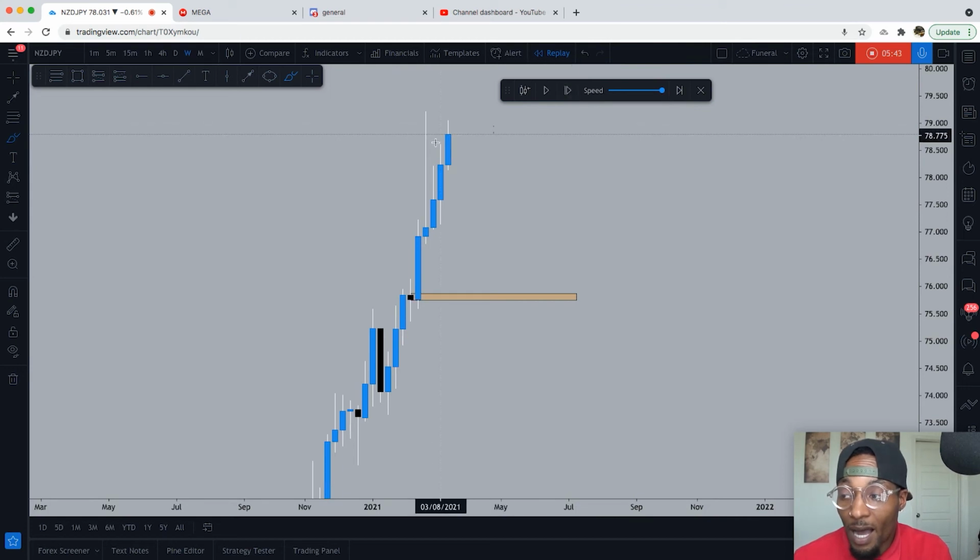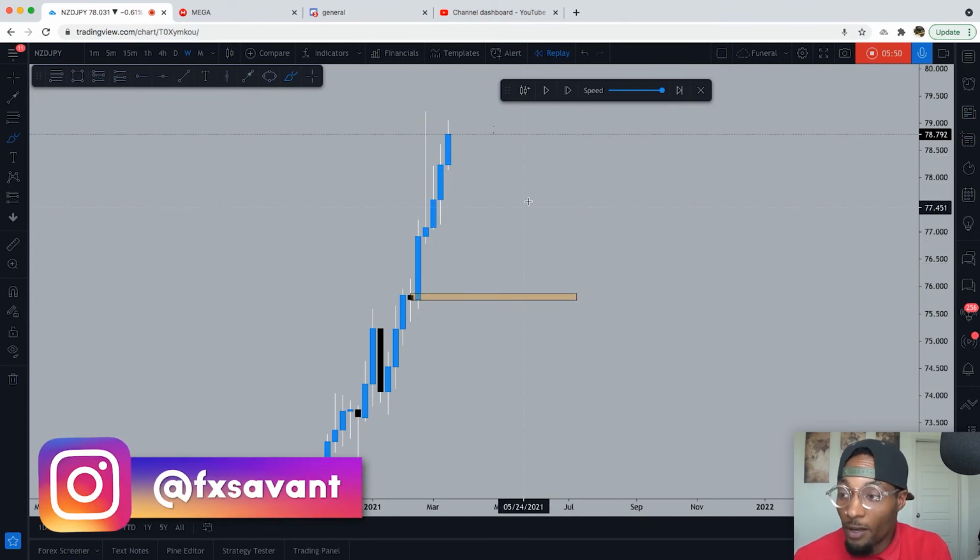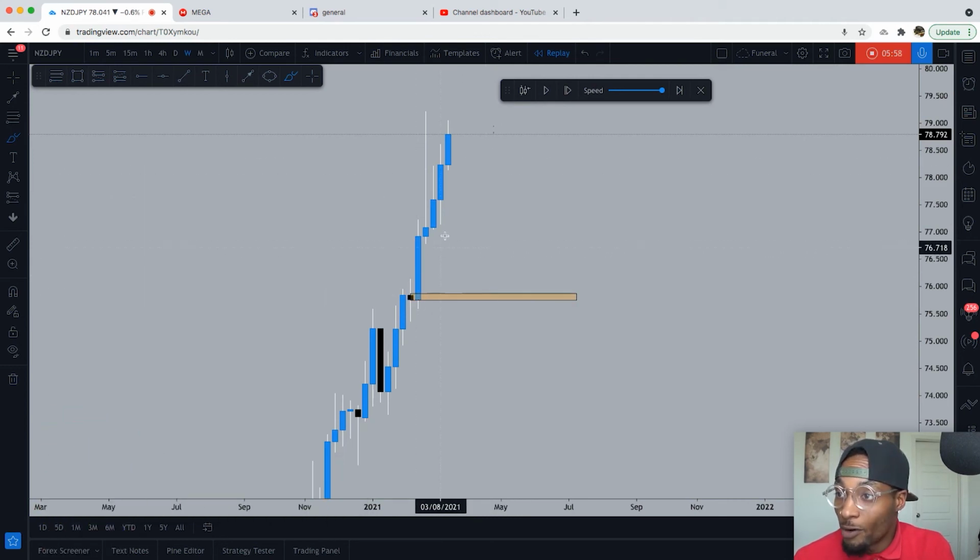It's not a good idea to buy here because we know price does not move in one direction forever. It has to impulse and correct, push and exhaust, ebb and flow. It has to move and come back. It ebbs and flows. It moves in waves. The market moves in waves. So it has to retrace a little bit. There we start to get our retracement.